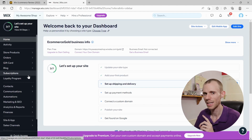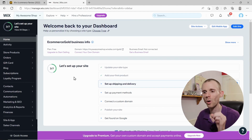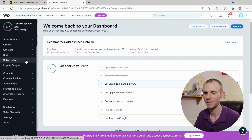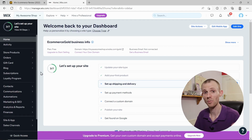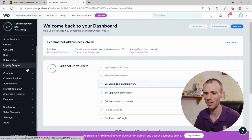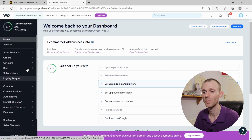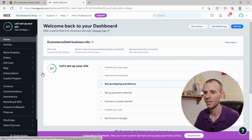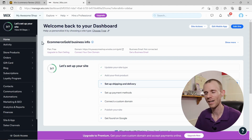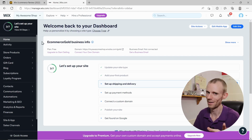Now, one thing I will say with the navigation menu is if you install quite a few different Wix apps, they will add headings to the navigation menu, and this can get quite long, which does make it a bit more difficult to navigate from one section to another because it could be buried somewhere in your navigation menu. But generally, it's pretty well laid out. The headings are pretty well labeled, so no real complaints on that one. The only thing is it can take time to navigate from one page to another, but I'm not going to labor on that point. So next up, let's look at inventory management.